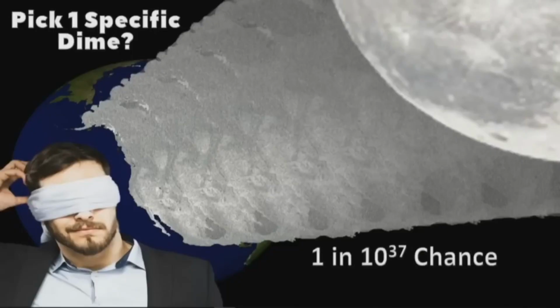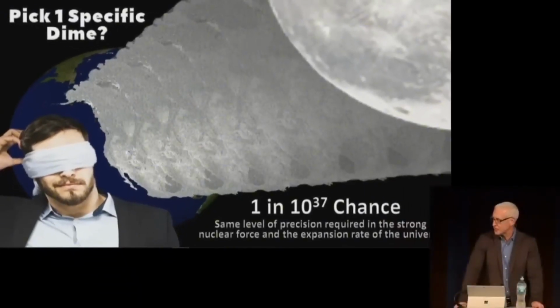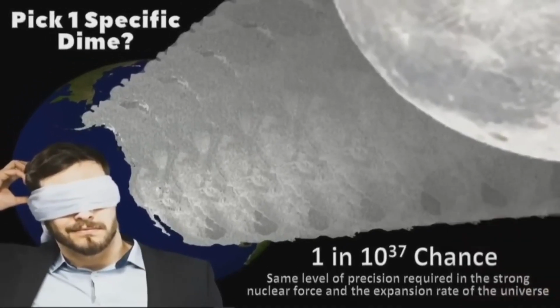Well, these are the odds in numerical, this 1 in a 10 to the 37th chance. That is the same level of precision that is involved in the strong nuclear force that holds together. If you're off by just a dime in either direction, we don't get a universe that supports life. Let me put it another way.